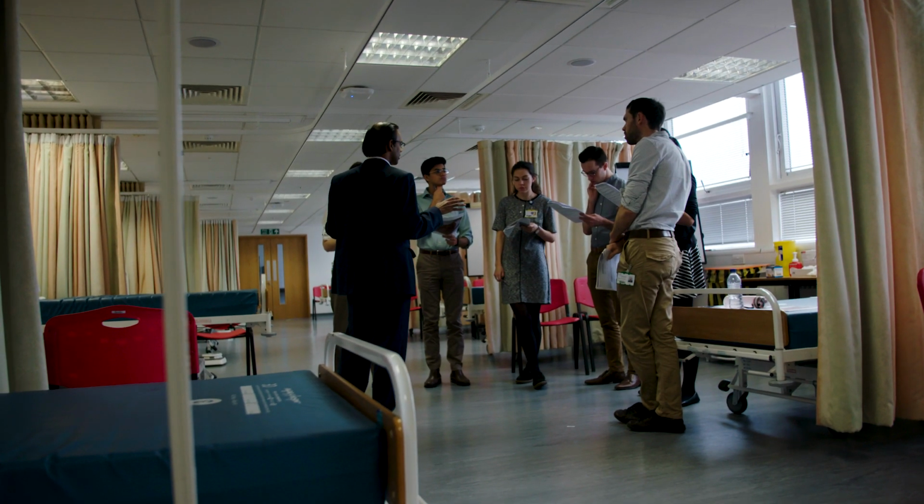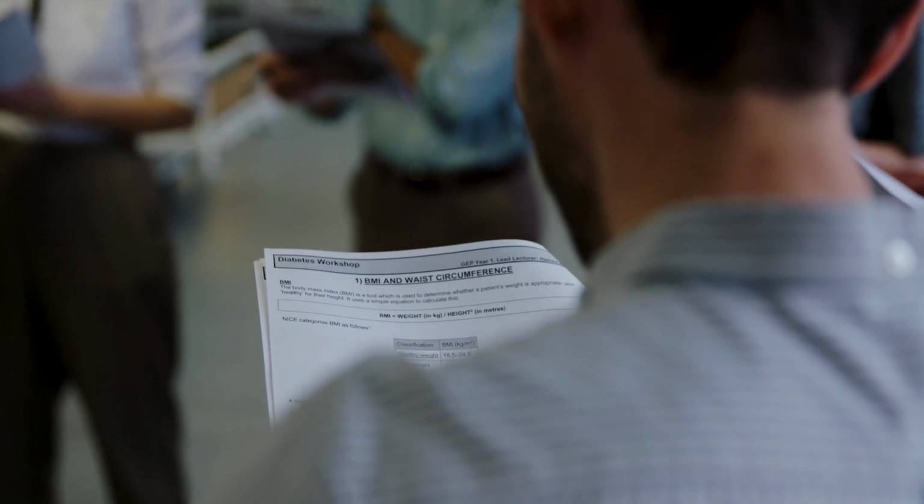Problem-based learning is an educational method that uses complex real-world problems to drive student learning of concepts and understanding. And this mirrors clinical practice and helps our students develop as independent learners.